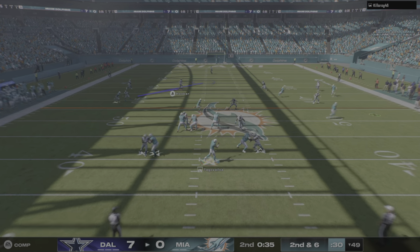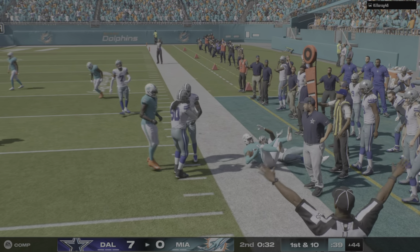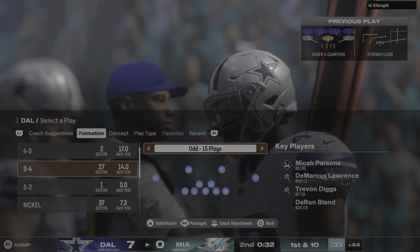A shotgun snap for Tua. He'll go right back to Smith. They hook up again. And he's going to have the 1st down as he gets out of bounds, and he stopped the clock as well.